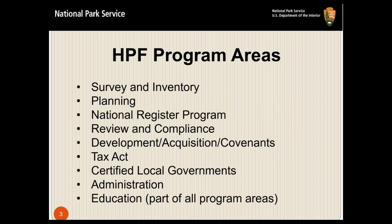The programs of the Historic Preservation Fund include Survey and Inventory, Planning, National Register Program, Review and Compliance, Development, Acquisition, Covenants, Tax Act, Certified Local Governments, Administration, and Education. Your MOA partnership agreement will state which of these programs your tribe agreed to assume from the State Historic Preservation Office.